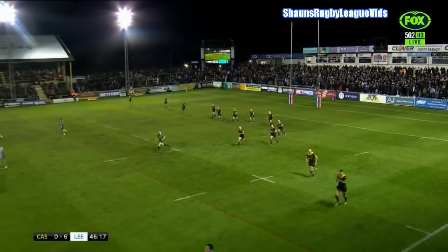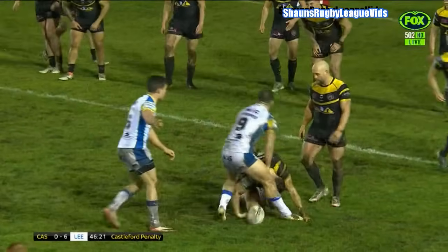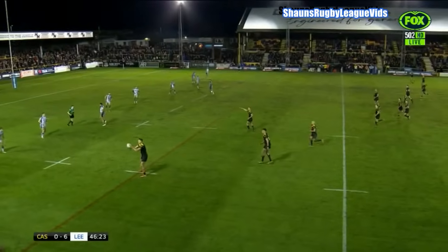That's a good touch finder as well. It's hands in the ruck. That's the call for the referee. Too much from Andy Ackers, you can see, just holding the wrist for too long.